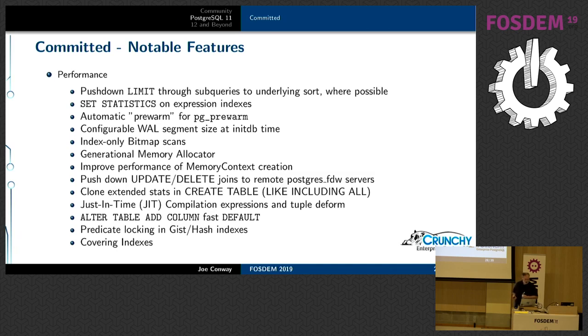Let's see what else is notable here. Index-only bitmap scans, covering indexes. So covering indexes, this is where you build an index on some columns, but you can include other columns in there that you don't want to be part of the index key, but you want them to be in the index so that we can do an index-only scan instead of having to look at the heap.